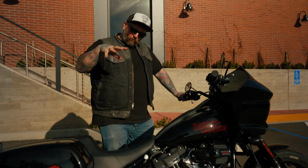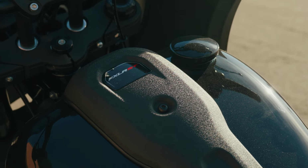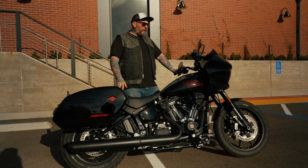We're out here riding small bikes with big guys with Quaid Harley Davidson. We just jumped on this FXL RST High Output 117. Took it for a spin through downtown Redlands.